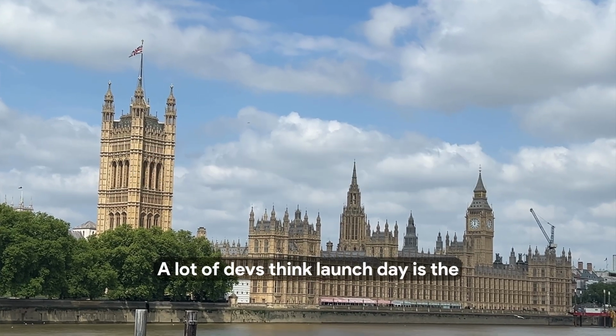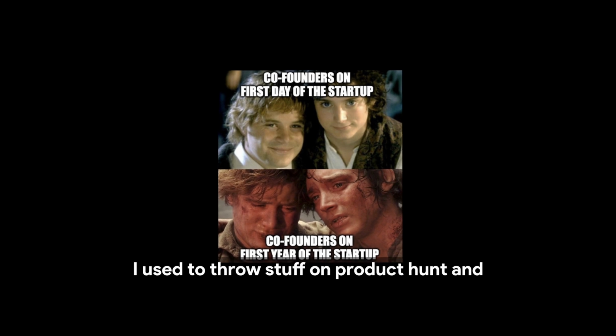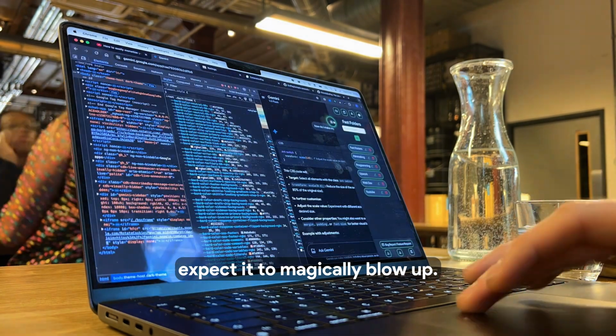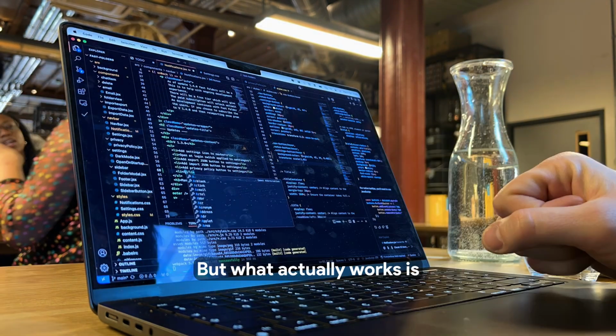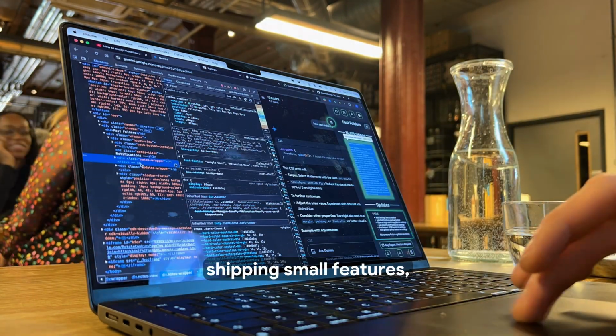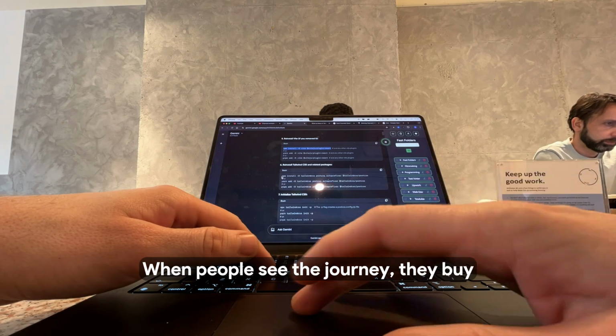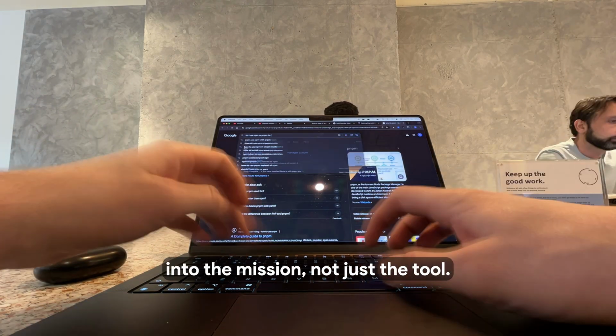A lot of devs think launch day is the finish line, but really it's the starting gun. I used to throw stuff on Product Hunt and expect it to magically blow up. But what actually works is consistency after launch. Keep talking about your product, keep shipping small features, share stories, be visible. When people see the journey, they buy into the mission, not just the tool.